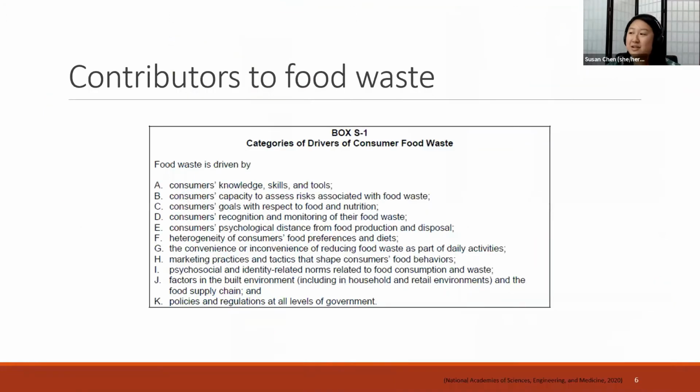So this is a list of contributors to food waste. This is from a report that was published last year that was a strategy to reduce consumer food waste in the United States. As you can see here, the top five reasons for food waste in the United States relate to the consumer. So it's the consumer's knowledge, skills, and tools, their capacity to assess risks associated with food waste.